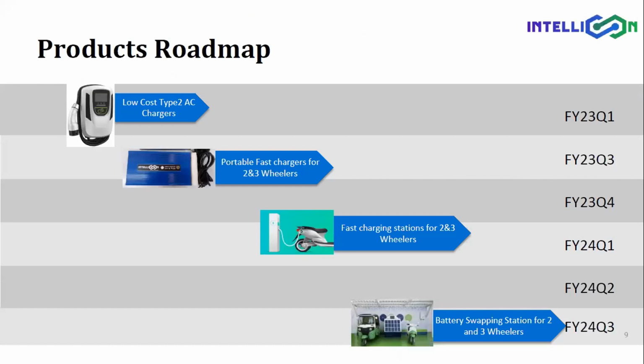The AC low-cost charger has been sold to RPG Group, as I mentioned earlier. The portable fast charger for two-wheelers and three-wheelers is likely to be out by December or early next year. Post which we'll be integrating these chargers into a charging station for public charging infrastructure, and taking out fast charging stations for two-wheelers and three-wheelers. And in the final stages, we'll be integrating these chargers into swapping stations for two-wheelers and three-wheelers and taking out fast charging swapping stations.